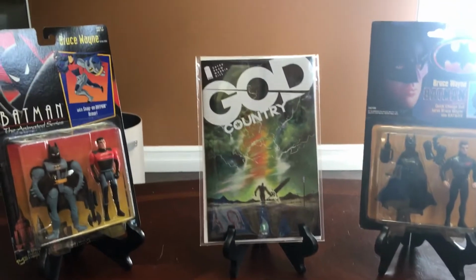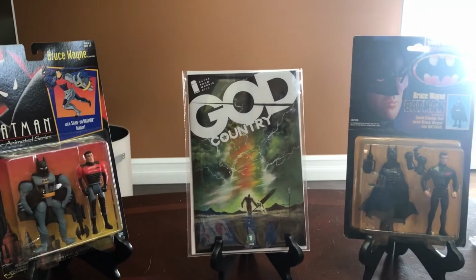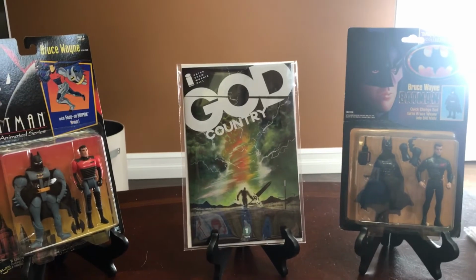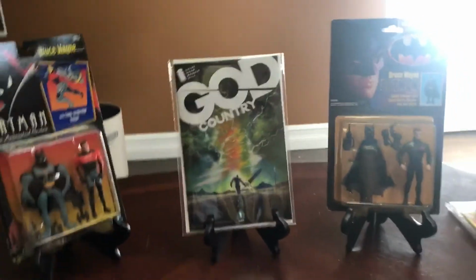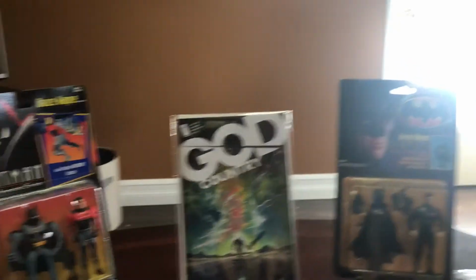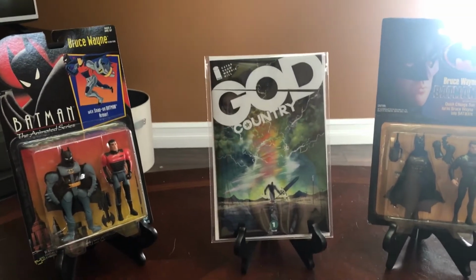Another book that I don't know a whole lot about. I just know that it was super hard to find once it came out, so I was interested in reading it, especially because I like Donny Cates' Redneck series that's out right now. But I haven't been able to get any God Country. I don't care for second printings. More on that in a minute.